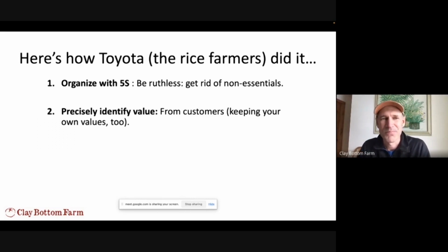Second tip, precisely identify value. This is information that you get from your customers. You keep your own values locked away. Well, you want to keep your own values and incorporate your own values, but to run your business, keep an ear very closely attuned to your customer.